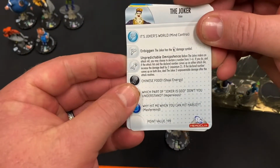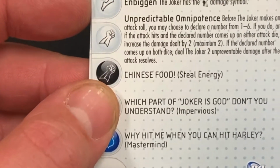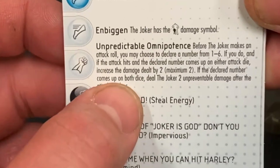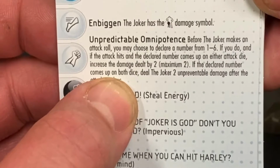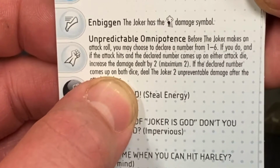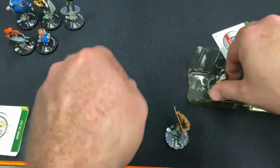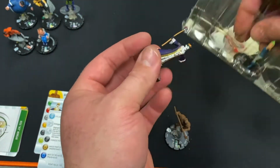Here's the Joker. The Joker has giant damage symbol. So close range of 2. Unpredictable omnipotence. Before the Joker makes an attack roll, you may choose and declare a number from 1 to 6. If you do, and the attack hits and the declared number comes up in either attack die, increase the damage dealt by 2. And there you go for the Joker. And this piece is actually really cool looking, though. He's one of my favorite Jokers because he just looked cool.